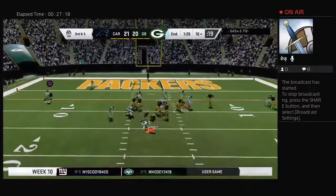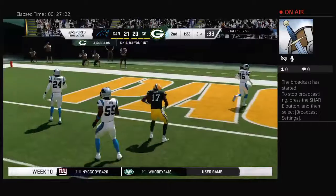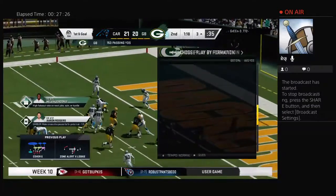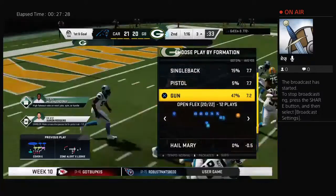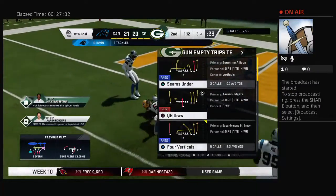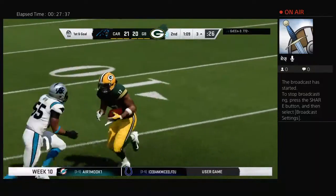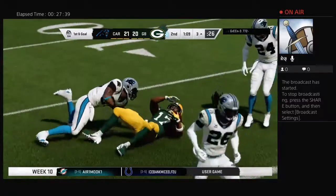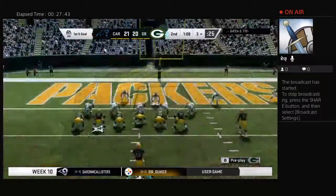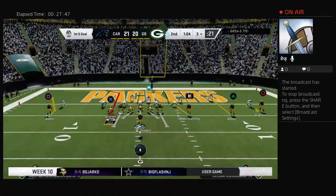The quick slant caught. And he will have the 1st down before he's brought down at the 3. They're able to convert on 3rd down, and that sets up a 1st and goal. So it's 1st and goal and a great opportunity to get that lead back before the break.